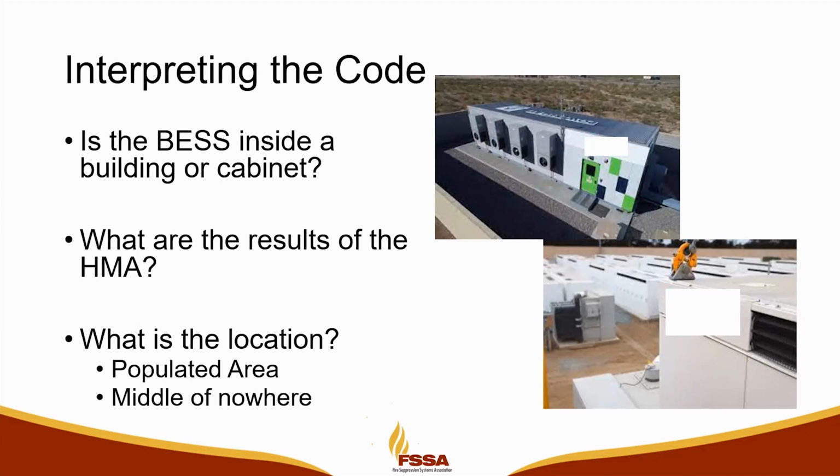I believe the industry, especially on the utility side, is doing a really good job going towards outdoor non-occupiable cabinets, but obviously we still have some. I know data centers and those types of facilities are still looking at the indoor Conex box type. But obviously, from my point of view, if you're going to put it inside a building where I can go inside, either a Conex box or an actual building, the code requirements are going to be much more stringent.